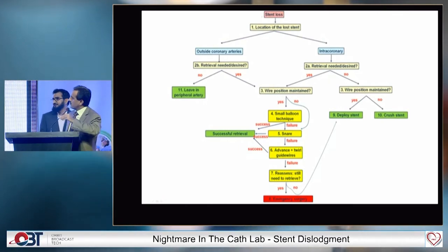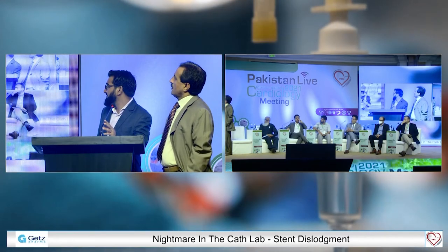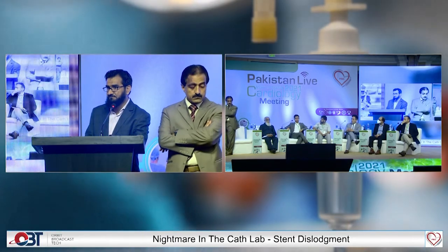I have a little comment to make. Whenever you advance the stent and then you have to pull it back, you have to make sure that when the stent is close to the guide cath and is about to be retrieved back into the guide cath, that's the time when the edges of the stent hit the edge of the guide cath, and then they can get frayed and get lost.